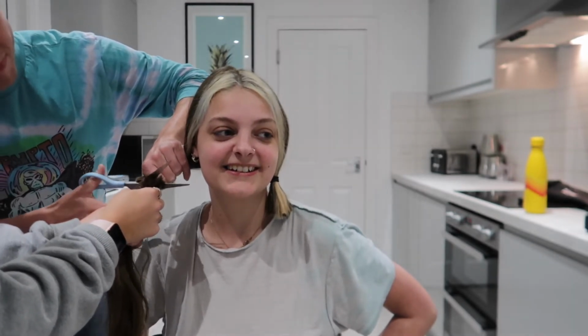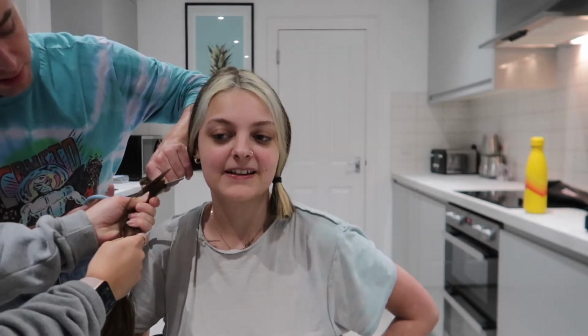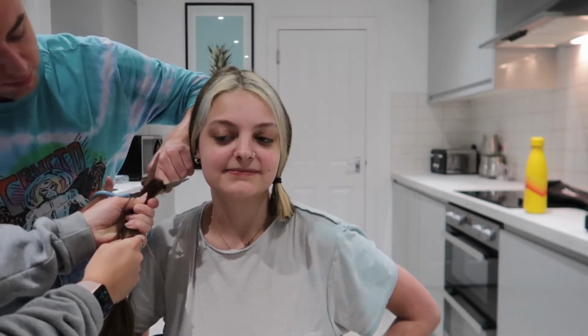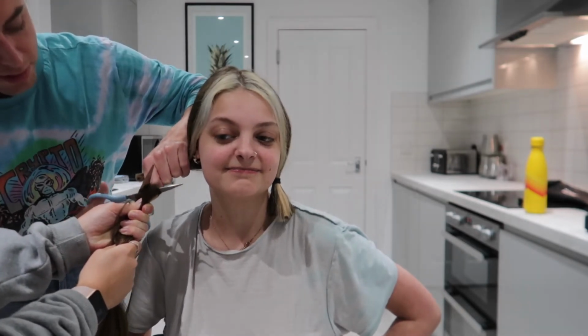This is my hair, you know. Wait, pull that out. I think it's just like cutting. There you go. I'm gonna look like a fucking idiot. No, I think it looks good. Why is this one taking so long? Maybe that side's cute. Okay. Oh my god.